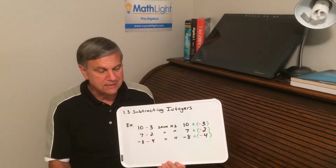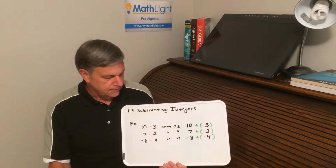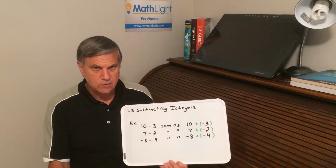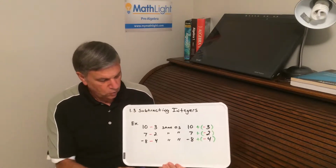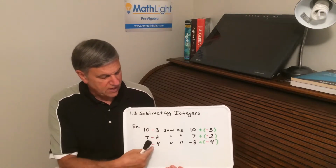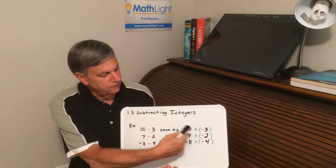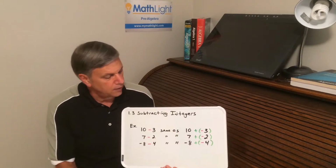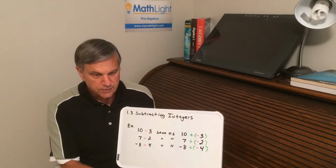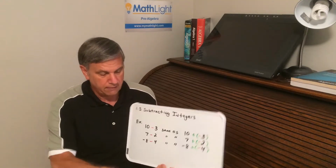So anyhow, I'm teaching lesson 1.3, subtracting integers. And what I would do is I take them through a progression. I tell them that subtraction is the adding of the opposite. And so what we have here is usually the examples on the right, and I'll have "same as," and then I'll write these in as we go. And I'll do the first one, 10 plus, and then parentheses, -3, and then the second one, and the third one. But what I did today was something I hadn't done before, just hadn't even thought about it.